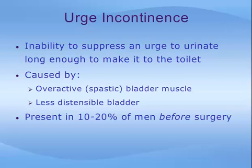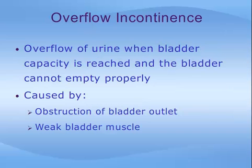Urge incontinence may also be caused by changes in the bladder that make it less stretchable or distensible than it needs to be. Overflow incontinence, as mentioned, occurs when the bladder fills to capacity and cannot empty completely. This is typically caused by obstruction of the bladder neck from scarring. However, a weak bladder muscle may also play a role.